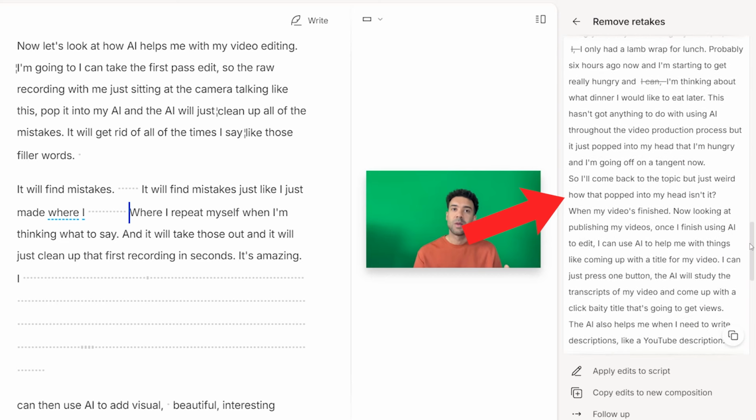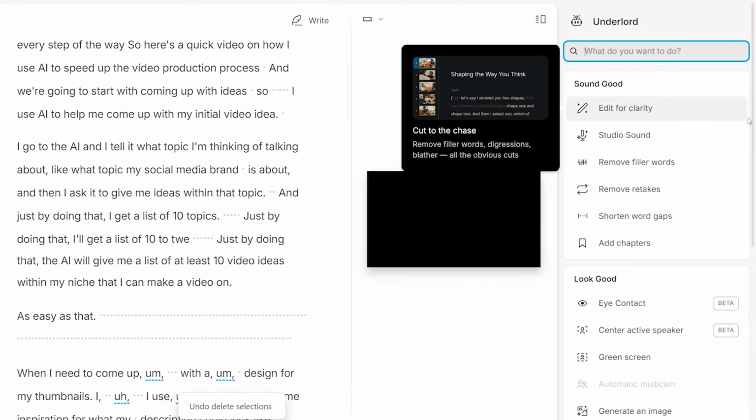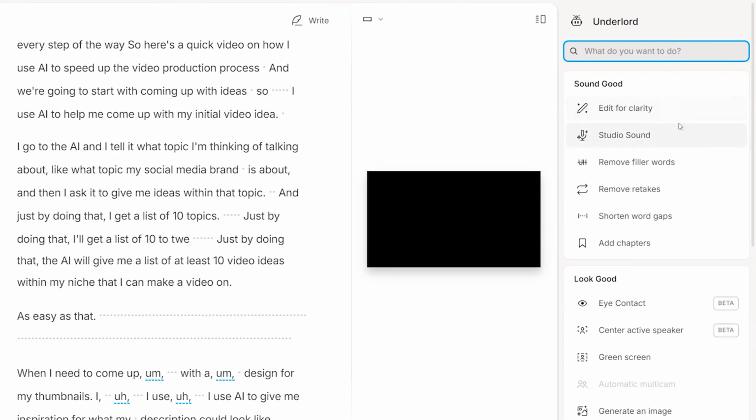Okay, I'm going to be a maniac now and Control Z to undo all of those changes that we just made, because I want to show you this edit for clarity feature that I mentioned at the start, but we need a blank video to try this out.